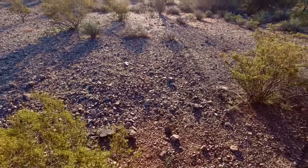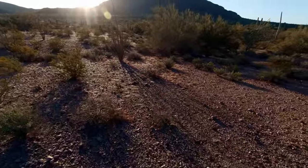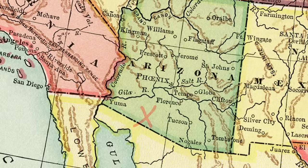Can you see the glistening of the heavy dew this morning? When you get heavy dew, it means it's going to be a warm or a hot day. I'm just up making coffee this morning. And it's a beautiful, beautiful Saturday morning here south of Ajo.